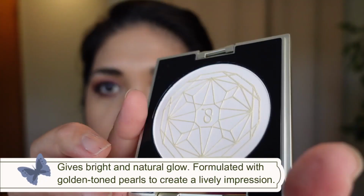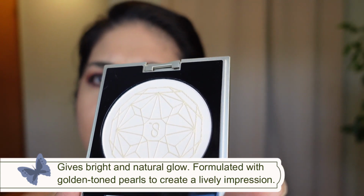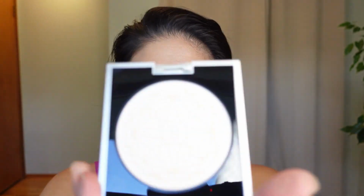It has this beautiful embossing. I think it's laser, or they said it was embossed by laser cut. I can't remember, 3D printer maybe, but it's beautiful. And I think once I start using it, this embossing will go. I do see some glitter flecks, so we'll see. And it looks more like a cool tone color.